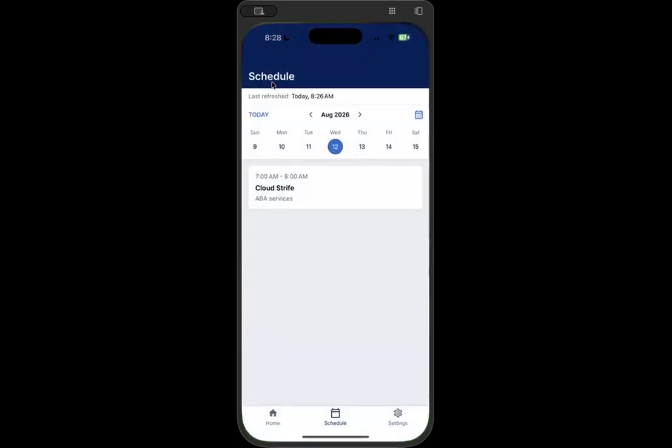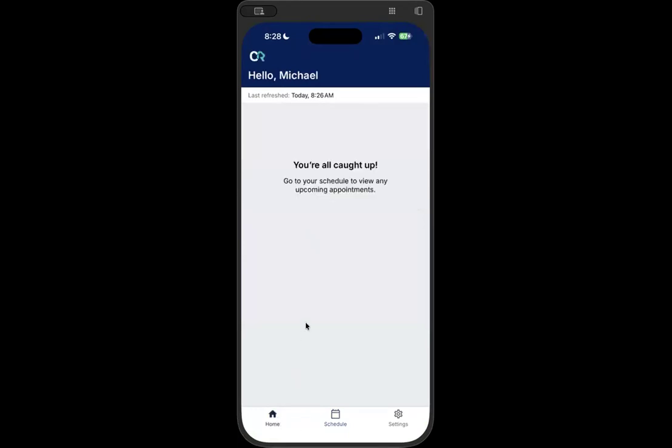So I'm going to double click and bring up Central Reach. I just arrived to session with my boy Cloud. So I'm going to start providing services to Cloud. When I open it up, I have to log in, but I was already logged in, so it didn't ask me to do that.